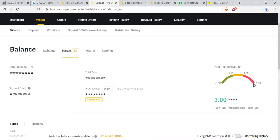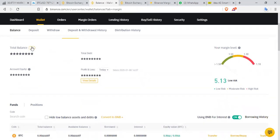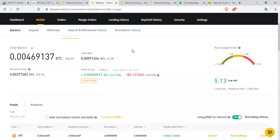So this is what they're saying. If this goes down to this place, to this 1.1, your account will be liquidated and Binance will automatically pay back what you're owing. So that's why I said you should adjust the leverage you're using. This is the margin account I'm using to do this video.